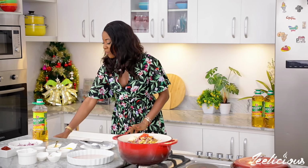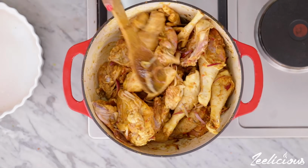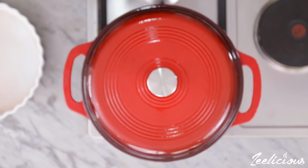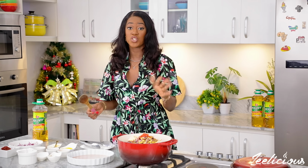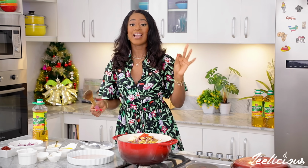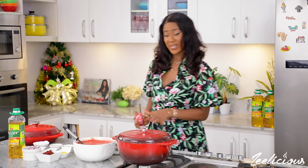At this point, what my mom would do is just mix everything up together to combine. Then she would cover the pot and allow the chicken to cook in its own juice for about 15 to 20 minutes. Then she would open up the pot. If the chicken still needs more water, she'll go ahead and add more liquid. If not, she doesn't even bother and just lets the chicken cook in its own juice. But if it needs, she adds more, covers the pot and allows the chicken to cook through until it is nice and tender.